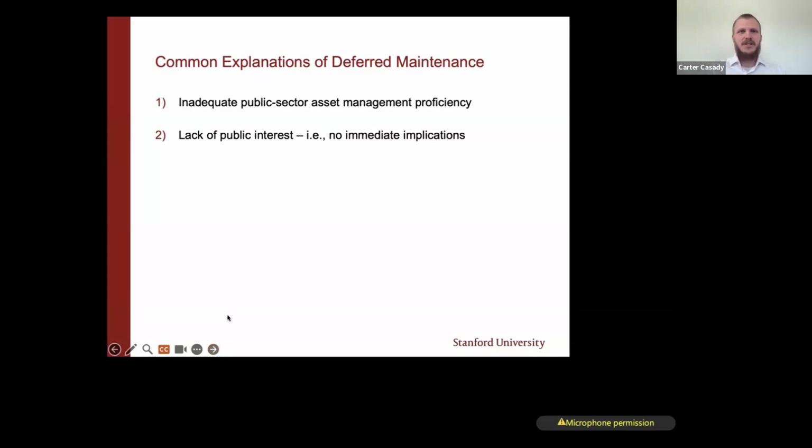Another important implication for deferred maintenance is that there tends to be a lack of public interest in maintenance. It's not a sexy topic. We don't like talking about it. We don't like thinking about it. It's not on the top of everybody's mind. Additionally, there tends to be little political interest in maintenance. I'm still waiting for a politician to be elected on a maintenance strategy or to receive any political benefit from instituting robust maintenance policies.